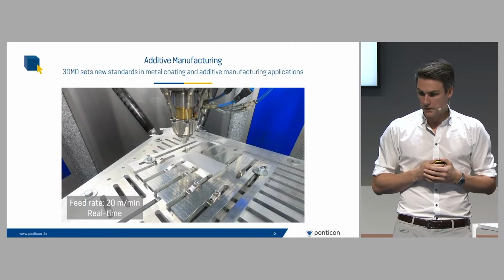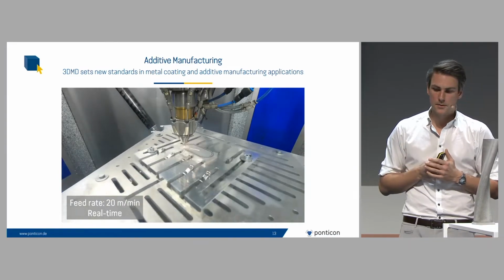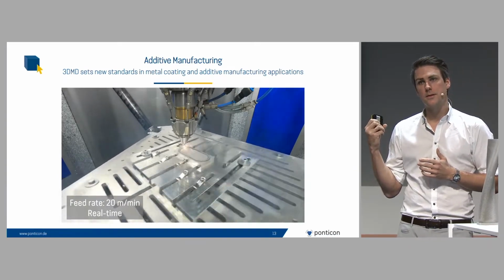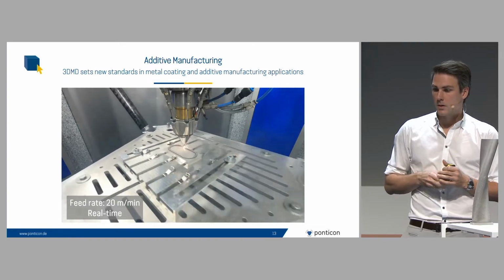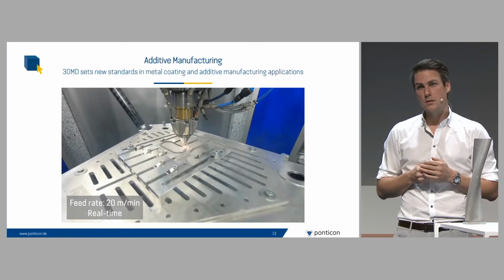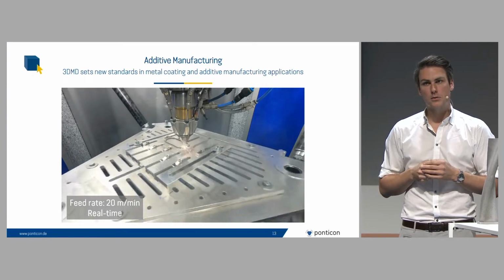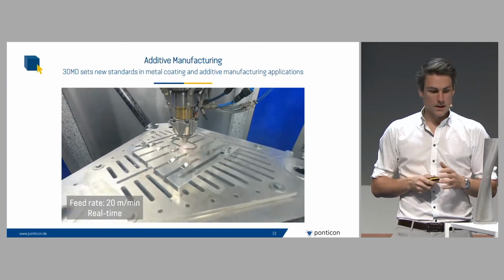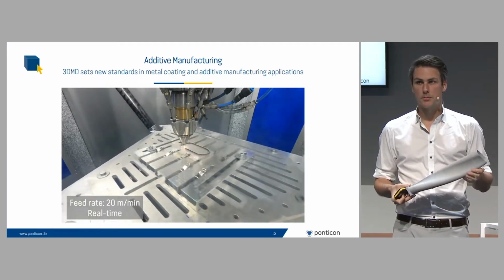On the additive side, and again, I think this is a very nice showcase for the technology because you can actually see the part growing in real time. So we do this circular or elliptic movement. In this case, feed powder mass flow approximately 8 grams per minute. And so this is a nice example of precision and productivity.